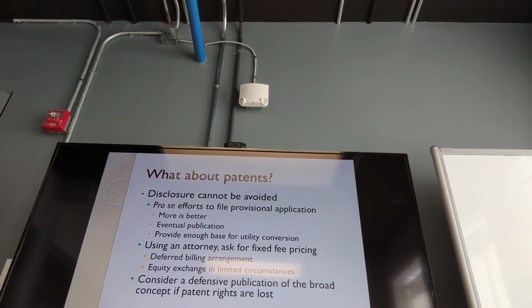Using an attorney, again, if you can, it's preferred. People think, oh, a corporate attorney is going to be several $100s an hour. I can't afford them. I don't want a giant bill. And the patent procurement business is largely fixed fee, particularly in software and electronics. So if you can get a budget that you think you can afford, approach several attorneys locally and see if you can negotiate a deal. Show them the technology and see if they can work with your budget.